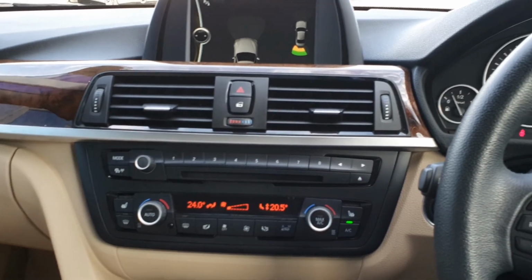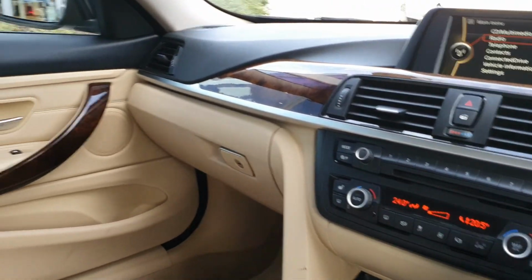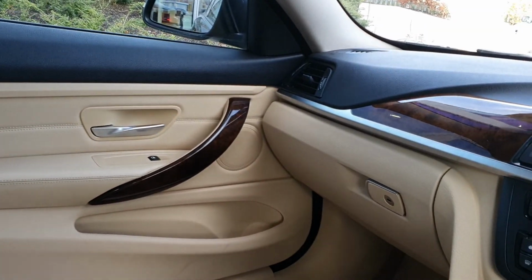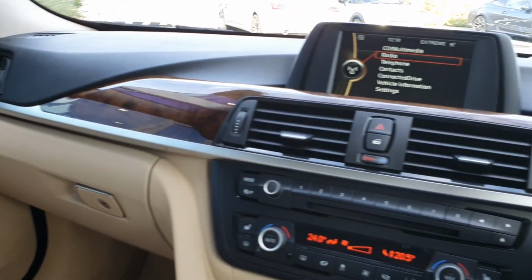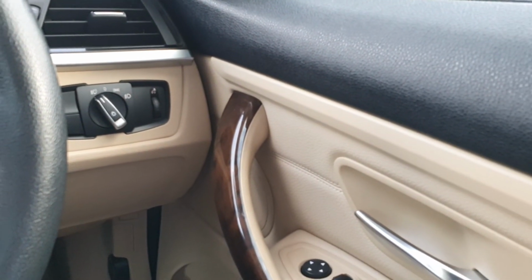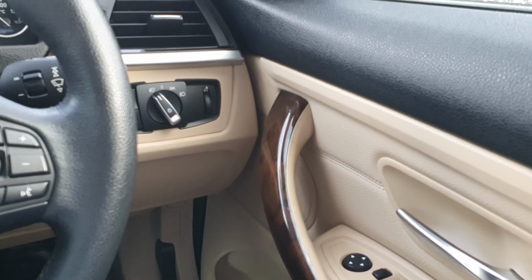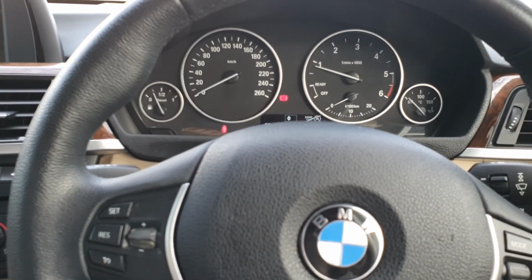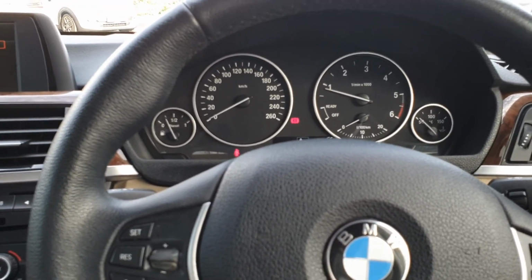heated seats. The interior comes in a tanned Dakota leather with a dark oak wood trim finish. Also on board is the BMW SOS service system, the wireless Bluetooth and many other extras.